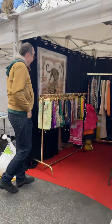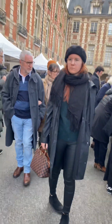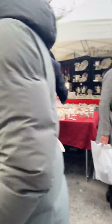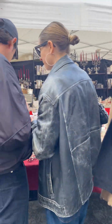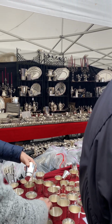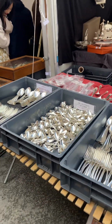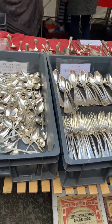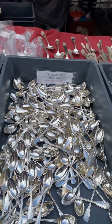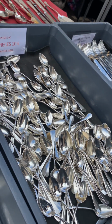And scarves. Lovely scarves. A lot of silverware over here too. Beautiful, beautiful dishes. Beautiful. It's a lot of silverware. Beautiful, right? Look at this. Bah, un petit peu. Oh. Tu vois, ça j'aime bien. Si. Oh, lovely. 5 euros each piece for that. 25 each for those big spoons. 3 pieces of those. Ah oui, c'est qu'ils les ont emballés individuellement.